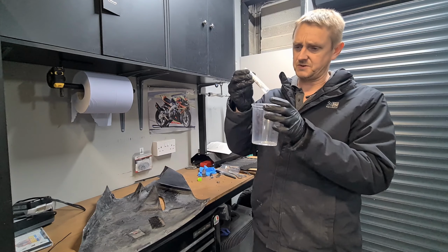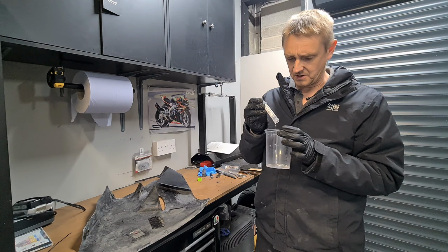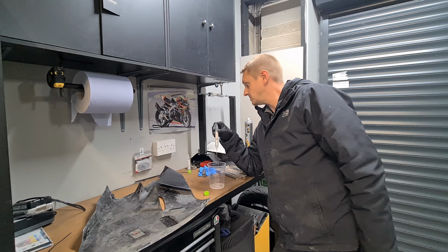I don't know if that's empty or if there's not enough in there. Seems to be very little. I might have to mix the whole lot. Getting some more of this stuff. There's not a lot in these tubes at all.